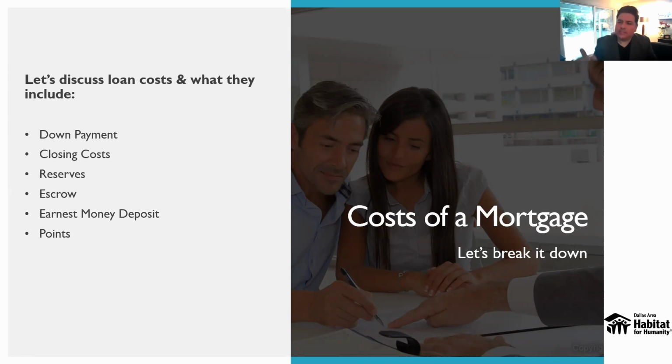Now, what does points equal, right? It's all based on a percentage of your loan amount. So you're going to be charged points for obtaining the loan, or you're going to be charged points for obtaining a specific rate. And typically, you're going to pay in increments of a quarter. So if you're paying 1 point and your loan amount is 300,000, then 1 point would be $3,000.